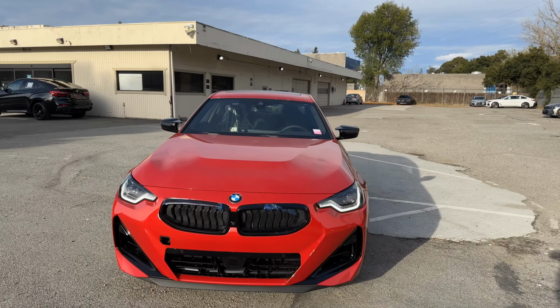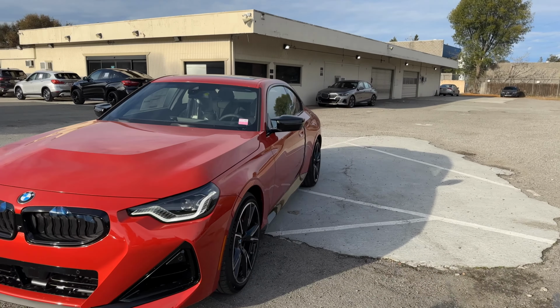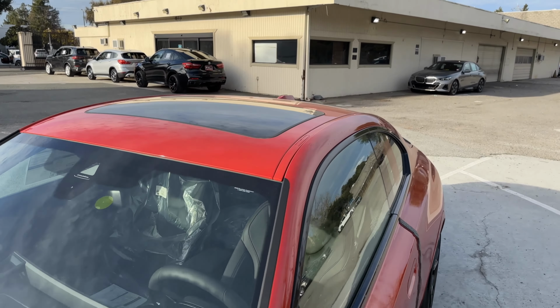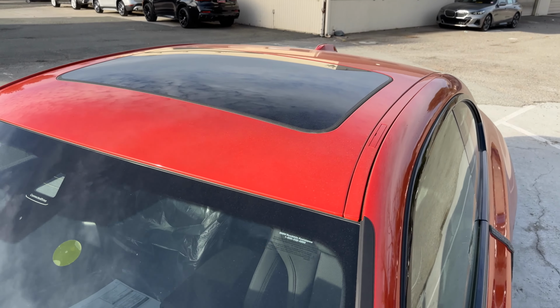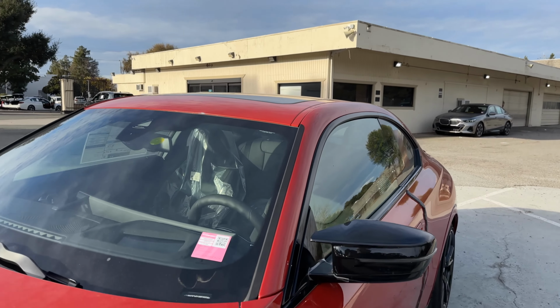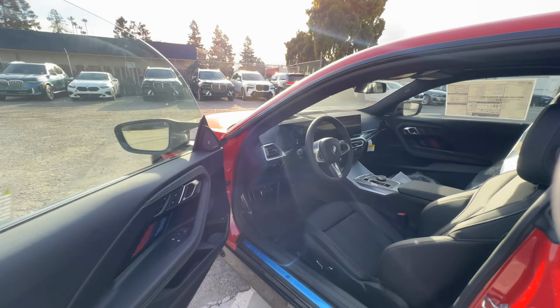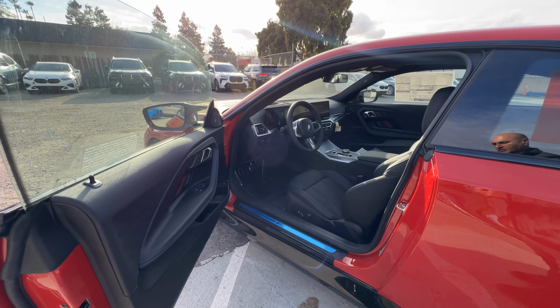Let's go on inside, go over pricing and options on this vehicle. Of course, one maybe drawback, if you want to think about it that way, is the moonroof is standard. You cannot delete the moonroof, but you can do so on the 230i, which is a little bit on the weird side. All right, so opening up, we have the black perforated Sensatec.